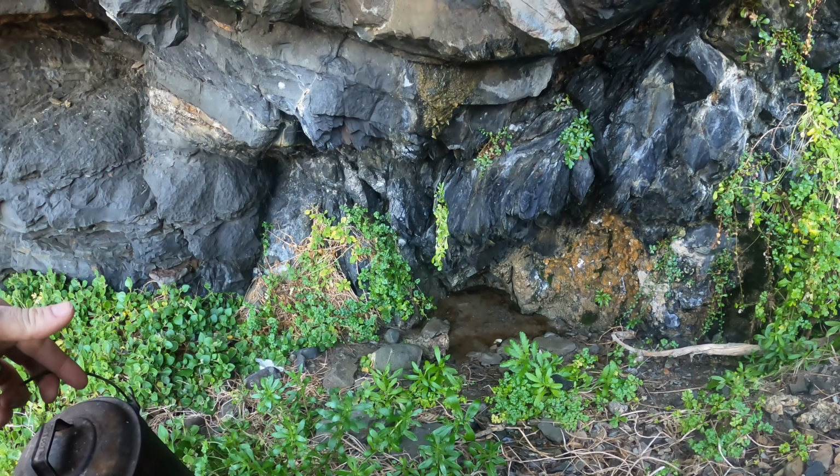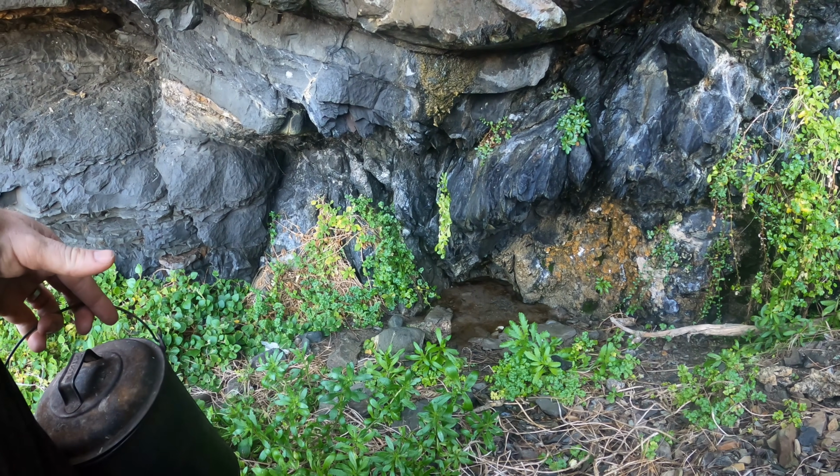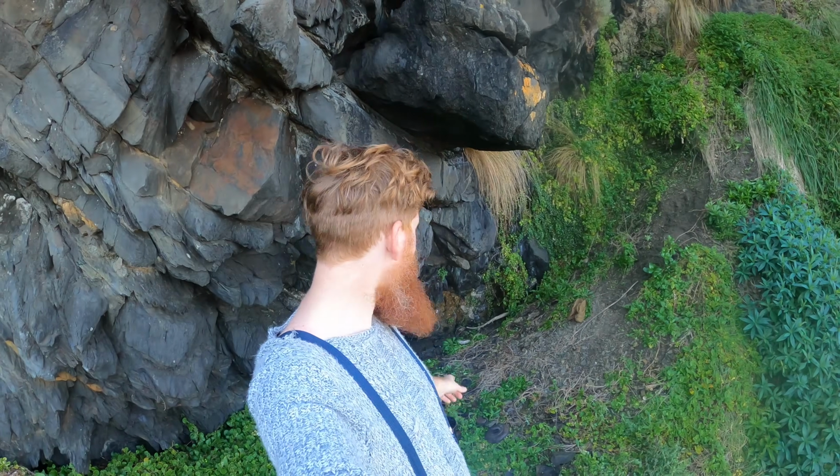Here is the only bit of fresh water I can find. So unfortunately, that's the only water source that's here. And I didn't bring a cup to be able to scoop it up, so I might look for an abalone shell or something like that so I can scoop the water up.